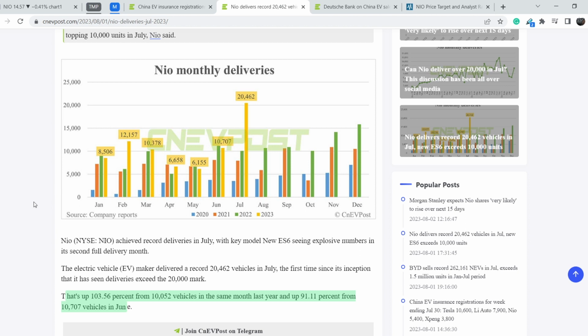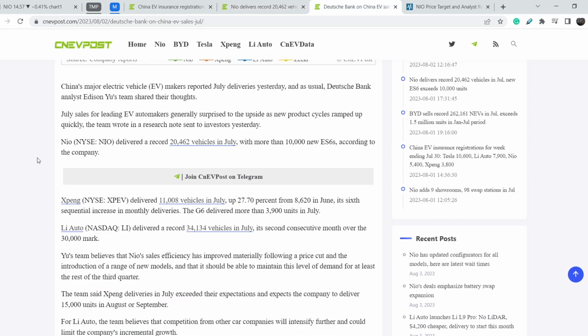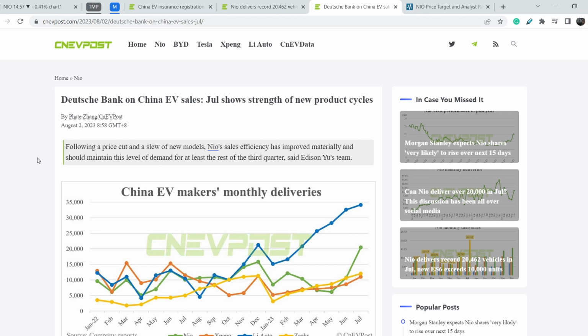And for now, I have to say that NIO has much higher upside potential, and a lot of major analytic firms think the same. As you can see right here, Deutsche Bank on China EV sales: July shows strength of new product cycles. And the subtitle is, following a price cut and slew of new models, NIO's sales efficiency has improved materially and should maintain this level of demand for at least the rest of the third quarter, said Edison U team.